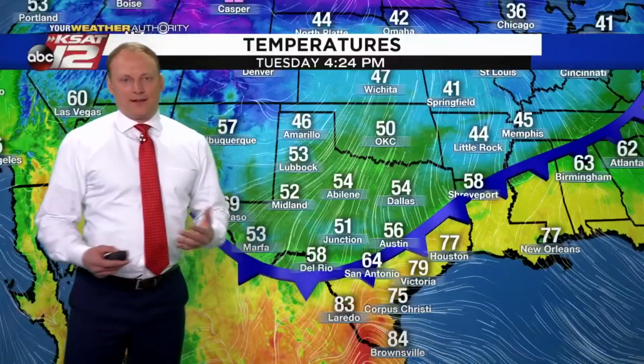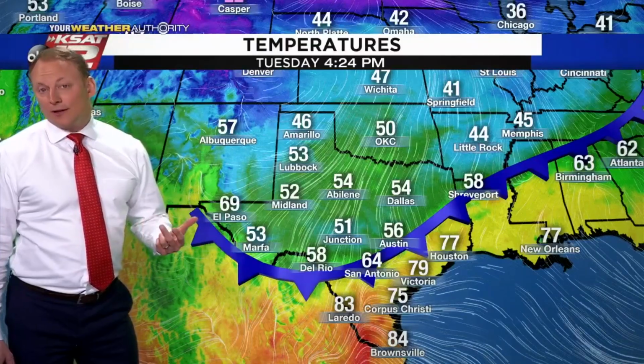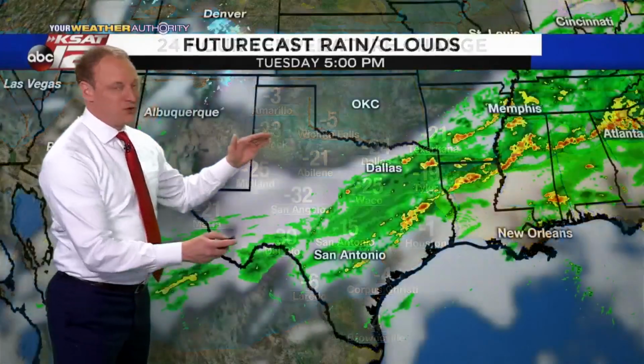Not bitterly cold behind this front. I mean, it's all relative because yesterday we were 81. Tomorrow we'll be in the upper 40s most of the day. So a big temperature drop, but it's not the bitterly cold air. We're in the 50s right now for afternoon temperatures up in North Texas. We're not looking at sub-freezing temperatures with this cold front, despite a huge drop in temperatures.